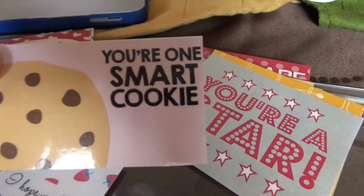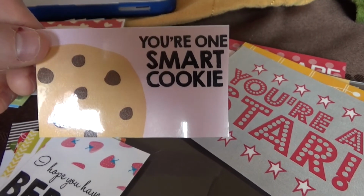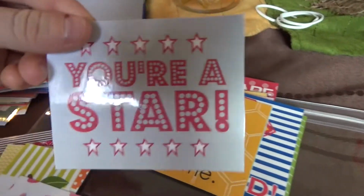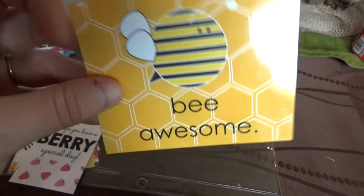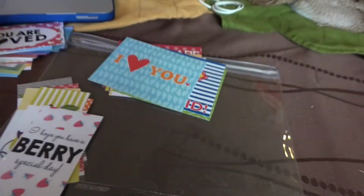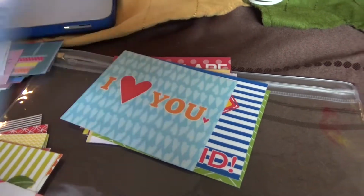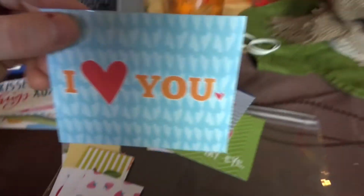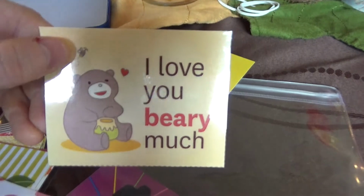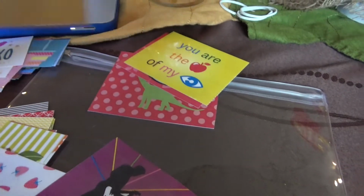She can read some very basic things, but this one says you're one smart cookie. This one says you're a star. I love this one. This one says be awesome, and it has a bee and it has a yellow honeycomb pattern in the back. I think that's adorable. This one says you're one in a melon. Ha ha ha, and has a watermelon. This one just says I heart you. This one says I love you very much and has a teddy bear. I don't know what he's holding, a pot of honey I think. Super cute. You get the idea.